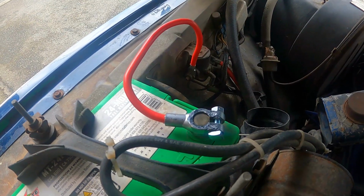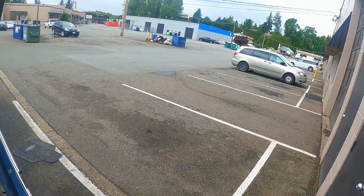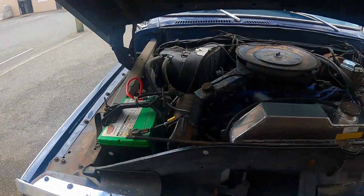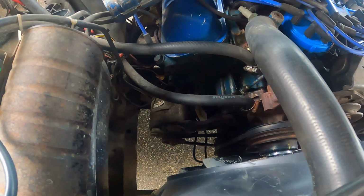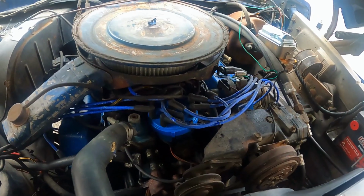So I had to get a new one of those guys. Fortunately, the parts store, which is just right there, was still open. They're able to get a new battery terminal, put that on, and she starts like a dream now. That, and because we left the fuel line a bit long, it was a soft line, we were able to shorten it up, put the clamp back on, and she starts real nice.